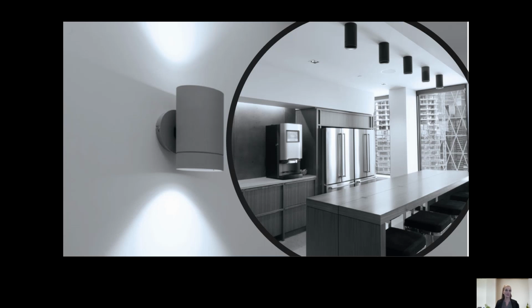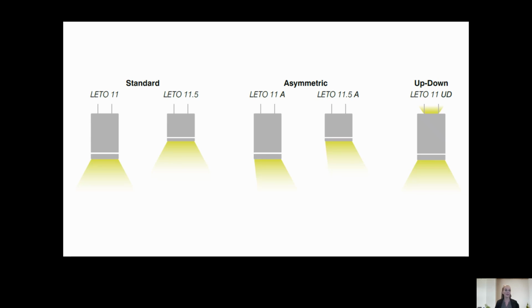And now we have some really cool application photos. And as you can see, this family has a wall-mounted version as well as a surface-mounted version. There are several optic options such as asymmetric lighting, direct, indirect, and a glass dome for the low bay to create the perfect look to match your space.